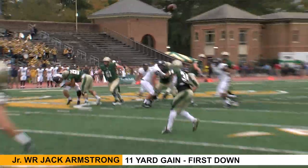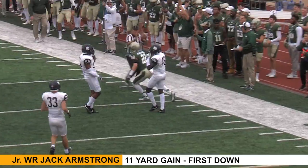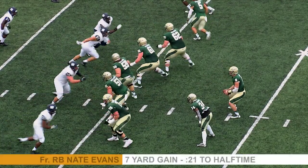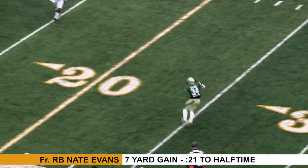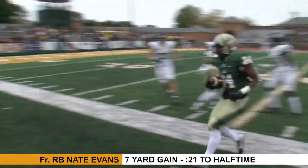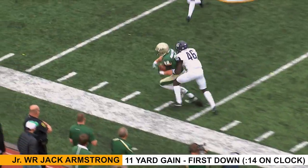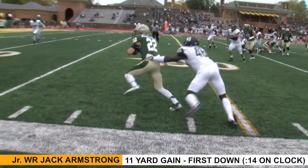Looking over the defense, four down linemen, and they all rush. Left side pass, and that ball is going to be completed to Jack Armstrong. McKee back to pass. Left side in the pocket. Left side pass complete to Evans, and he will step out of bounds at the 22-yard line. Clock stop, 21 seconds remaining until halftime. McKee, left side pass complete, 20-18. He's got a first down and then drops it out of bounds at the 11-yard line.